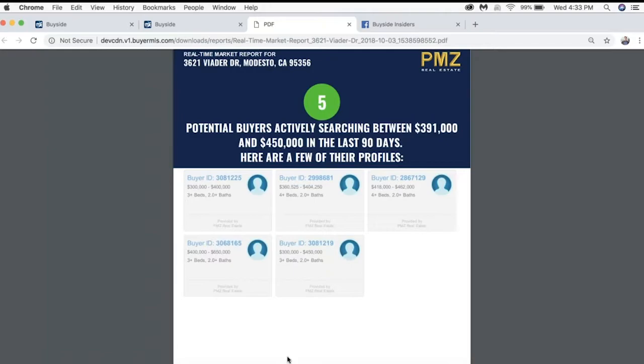Here are a few of their profiles. Mr. and Mrs. Homeowner, after you sign that listing agreement today, I will be able to reach out to the agents that represent those buyers. I can't promise you that all 5 buyers will get through the door. Again, this is what we call a seller's market. There's not a lot of inventory. There's a ton of buyer demand, but we want to get as many buyers through the door as possible.